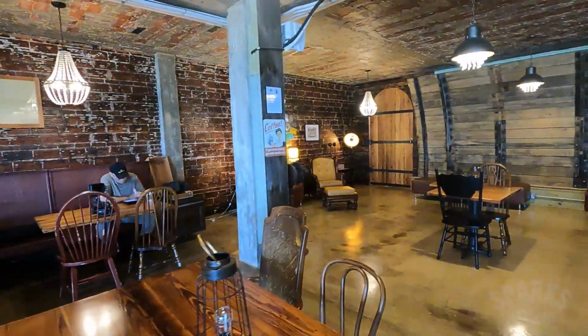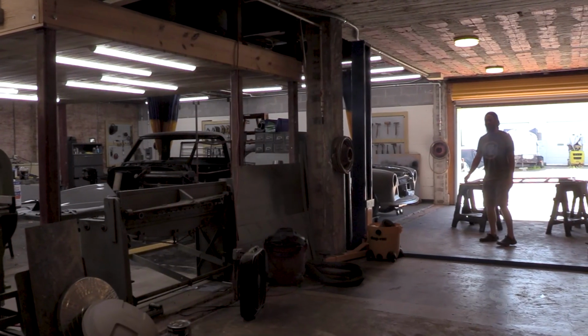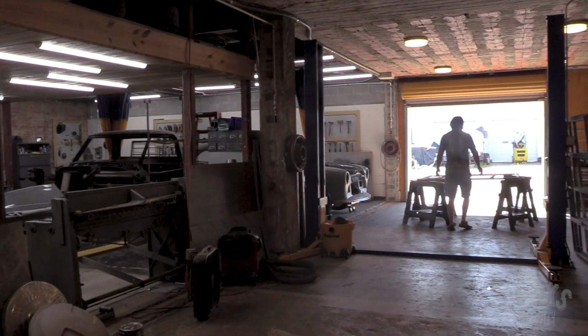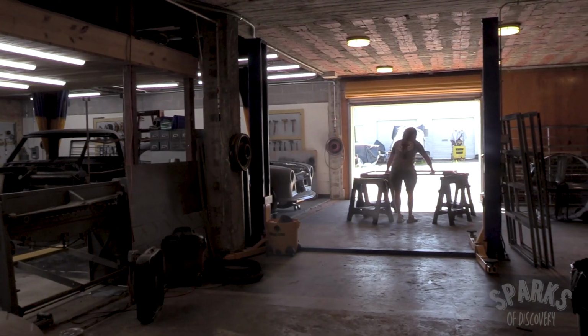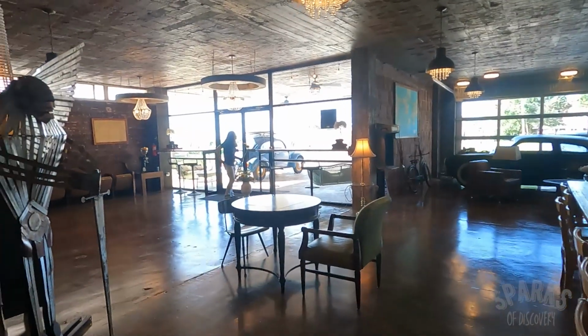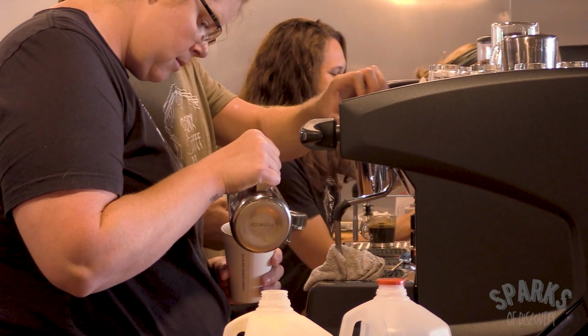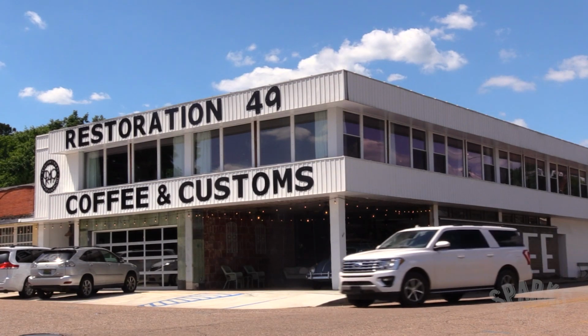Behind the coffee shop is what makes Restoration 49 truly unique though. Dylan has a full workshop where he works to restore cars and other antiques when he's not busy running the coffee shop with Haley. He's been restoring cars for years, and now he and his wife are living their dream together, getting to do what they both love, while helping to bring rejuvenation and restoration to their community.